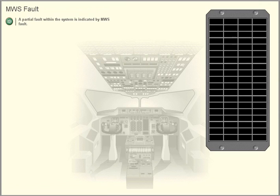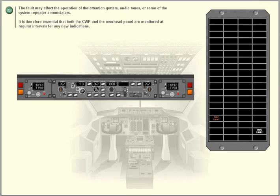Master warning system fault. A partial fault within the system is indicated by master warning system fault. The fault may affect the operation of the attention getters, audio tones, or some of the system repeater annunciators. It is therefore essential that both the central warning panel and the overhead panel are monitored at regular intervals for any new indications.